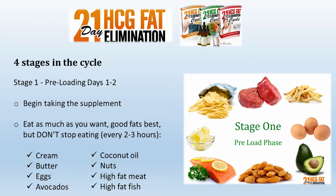We want to get as many good fats into our system as well. Whatever your food fetish is, the French fries and the chippies and your McDonald's, go and have it on these 2 days. Right? Put the good stuff in there as well. Get the butters, get your almonds, get your avocados, get your eggs in there. Get your high-fat milk, get your coconut oils, but also go and get it out of your system. You're going to go into 19 days of 500 calories where it's going to be very clean, very lean, it's going to be the top shelf food, no preservative stuff.